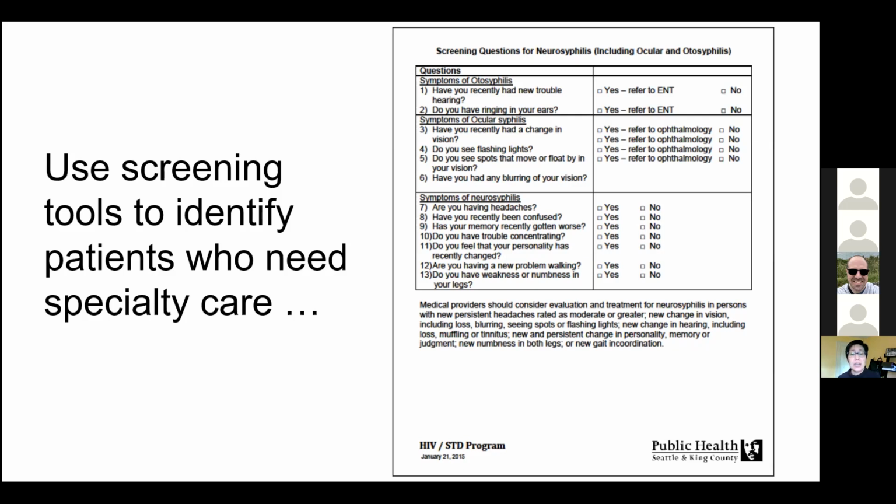Do you have ringing in your ears recently? Ocular syphilis: recent change in vision, flashing lights, move or float in your vision, blurring of your vision. Please ask your patients, because you know what? We've all discovered that our patients are really busy people. And sometimes, oddly, they don't think to report these things to us because they're not connecting that finding, the eye or ear finding, with the secondary syphilis that you're diagnosing.